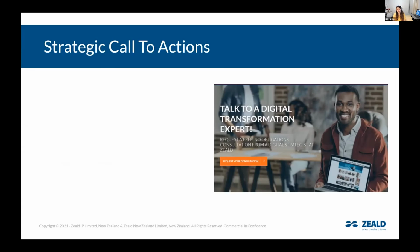Strategic call to actions. Like we have said before in our webinars, having a proper call to action is very, very important on your website, especially when somebody lands on the home page, so it should be in the very first section of your website. A call to action is the next specific action that you want your customers to take when they land on your website.